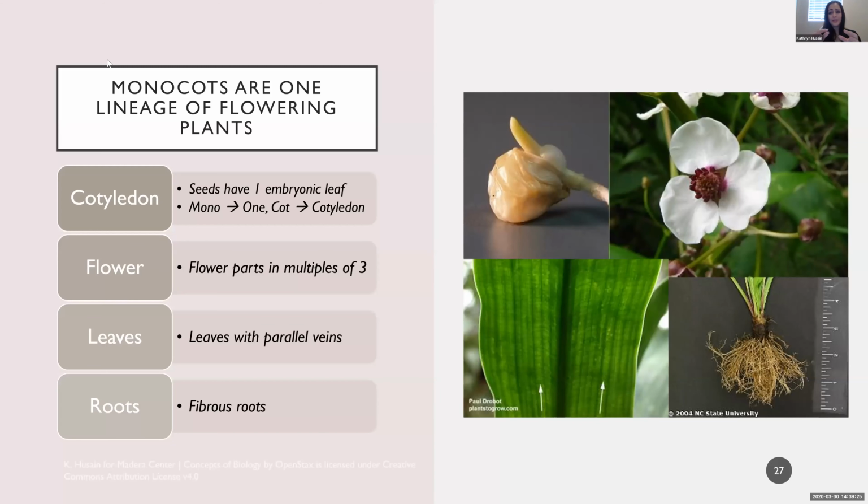Seeds are super cute. It's basically like taking a little baby and putting a jacket around them and giving them a lunchbox and sending them off to school. They have a little embryonic leaf in there. They have a food source, and then they have a seed coat to protect them. So if that embryonic leaf has one leaf, then it's a monocot, mono for one and cot for cotyledon.